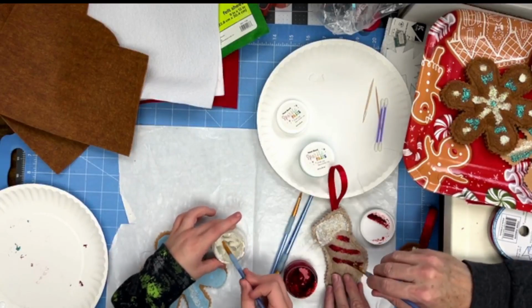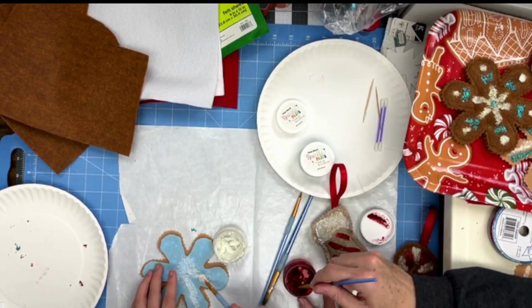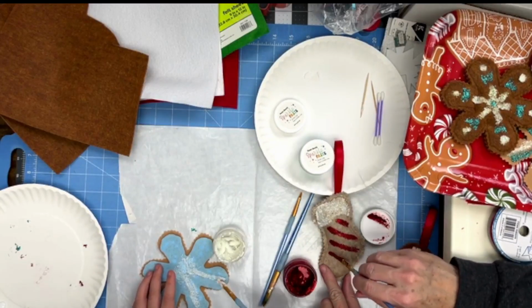We set up our tree last Sunday night, and so we can maybe put these on it, or maybe you want to give one of these as a teacher gift. Oh, I could do that. What do you think? I could.